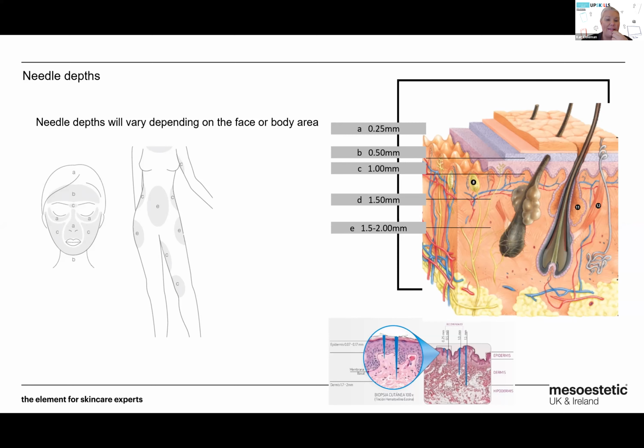I'm going to give you an example. If you're working around the eyes or on the scalp, you would work at around 0.25 millimeter. If you were doing acne scarring, it could be 1.5 millimeter. The body generally is 1.5 to 2.5. So as the practitioner, you will assess the skin in the area that you work in, and you will change the depth accordingly.